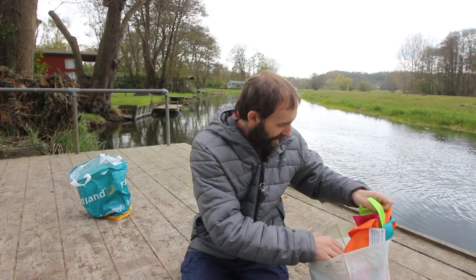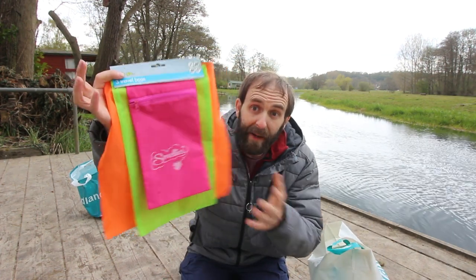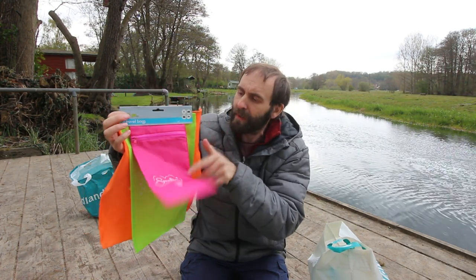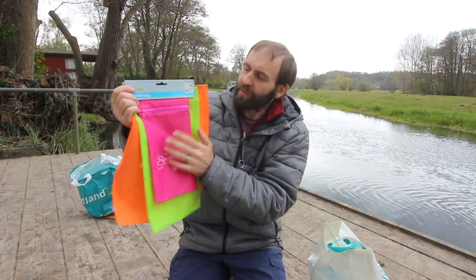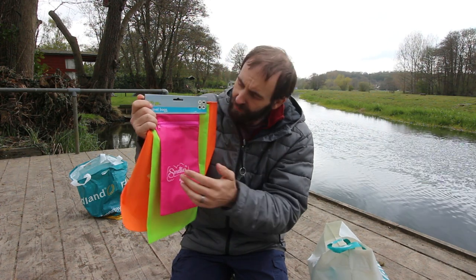And the last thing in storage, they had these three bags come out. You've got the little smellies, the laundry, and these two bigger ones are zip ties. This one's a zip one. I did buy two lots of these last year. The zip did go eventually on one, but the other one is still going strong.